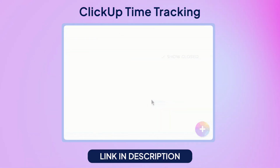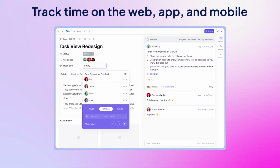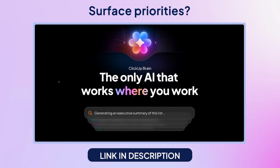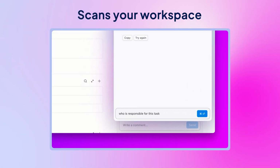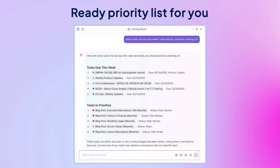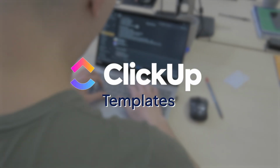And for focused work, you've got ClickUp's native time tracking features. Track how long each task actually takes from your ClickUp app, web, and mobile. Want to surface your priorities instantly? Take help from ClickUp Brain. The contextual AI assistant scans your workspace for your tasks, docs, and messages to give you a ready priority list to work out of. But if all this feels too much, you can download ClickUp's ready-to-use templates.